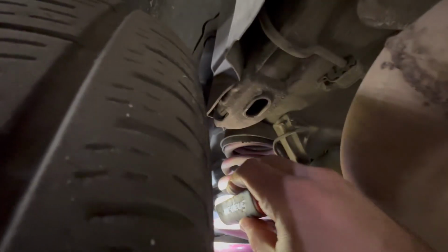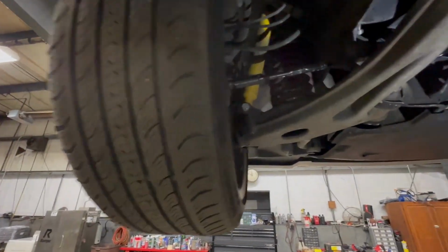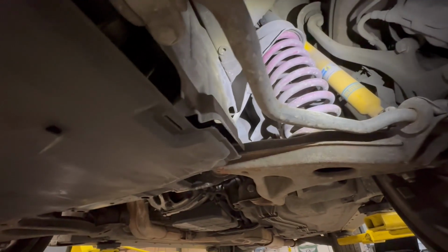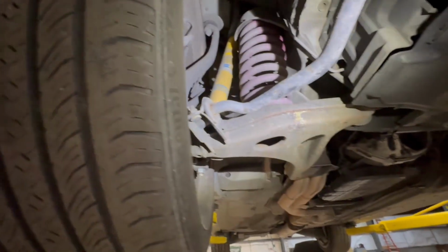Oh, let's see. Okay, so there we go. They're from Germany. Let's see if I can clean here real quick. Okay, so Vauxland, I believe. Maybe I can kind of show you guys. There we go. Okay. Never heard of those. Don't really do much aftermarket stuff anymore. But yeah, they're made in Germany. They're all the way around. So we have Bilstein shocks and then the Vauxland springs.